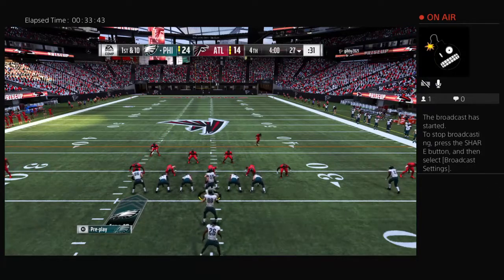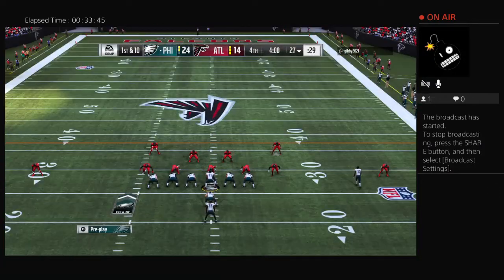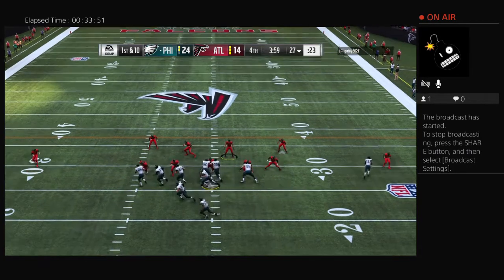We gonna stop him myself. I play on my corner all game. You can't stop it. I make you want to throw it to him because he's so open.